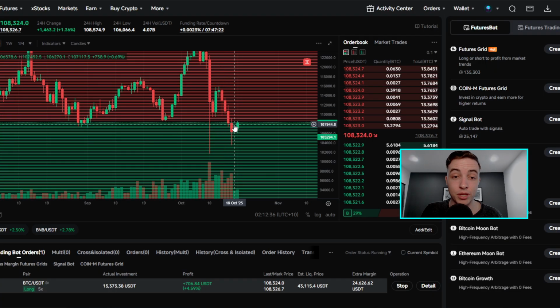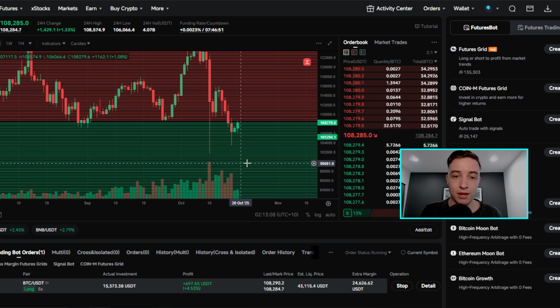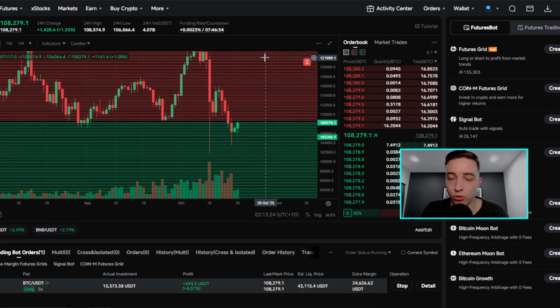So if we see a further dump, it'll just buy more Bitcoin as we go lower. But then because it's an automated trading strategy, as it hits each of these buy orders, it also places new sell orders lower and lower just above the price of Bitcoin, so that the moment we see a decent bounce, it would already start to take profits from that lower bought Bitcoin at the lower prices. And considering that this trading strategy already holds Bitcoin, the moment you open the trading bot, it buys a little bit of Bitcoin so that it can actually place the sell orders here.